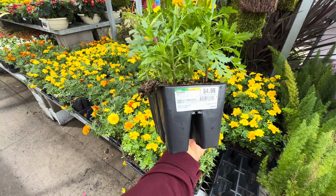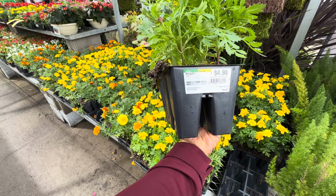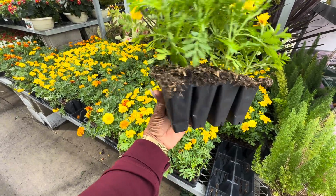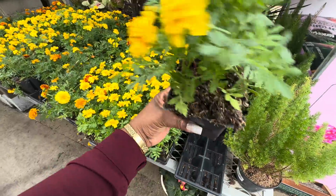It is an annual. It needs full sun. It gets 10 to 12 inches tall, water when dry, and space it 4 to 8 inches apart. And this is in a 1.88 pint size. And like I said, you get 8 small marigolds, which will grow really fast and really good.